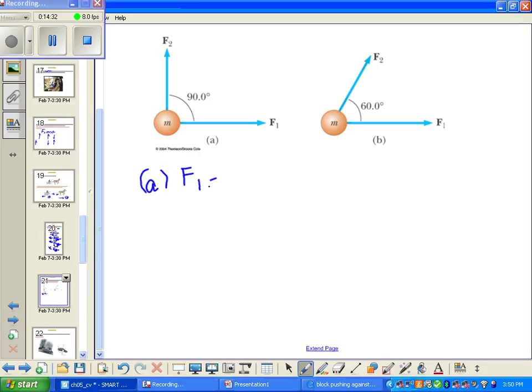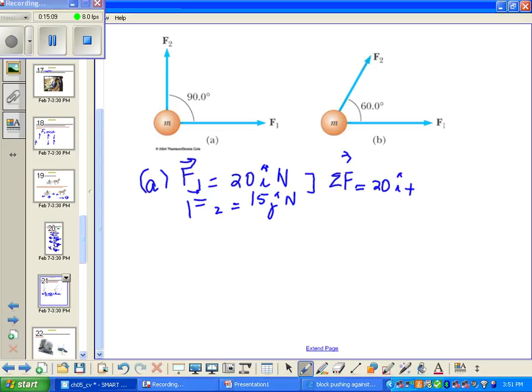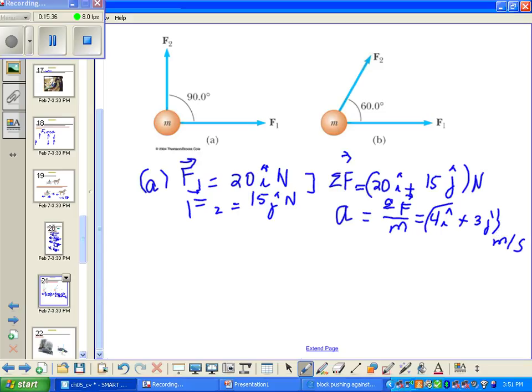Here we know F1 is entirely along the x direction, so we know that F1 is 20 i hat newtons. F2 is entirely along the y direction, 15 j hat newtons. And so from here, you can see that the net force on the mass is equal to 20 i hat plus 15 j hat newtons. And so A is equal to the net force divided by the mass, and that should give us 4 i hat plus 3 j hat, and the unit will be meters per second squared.